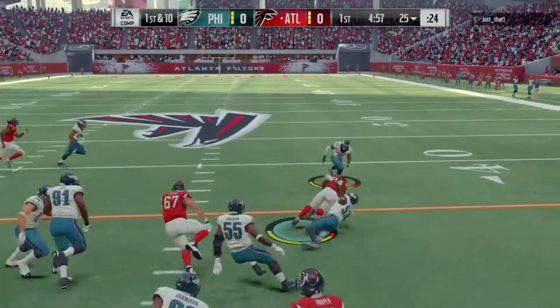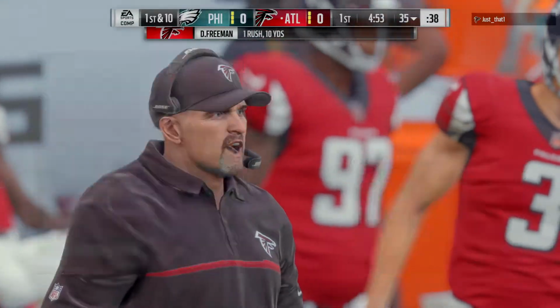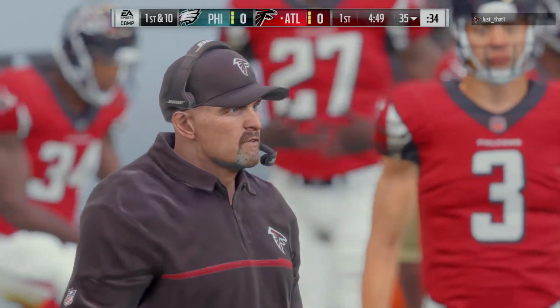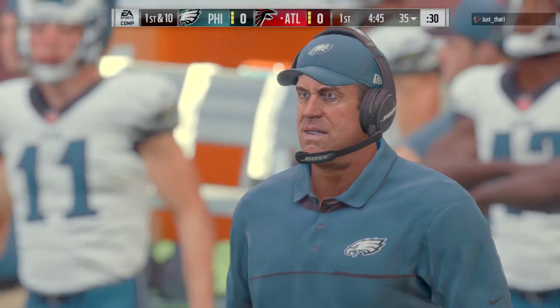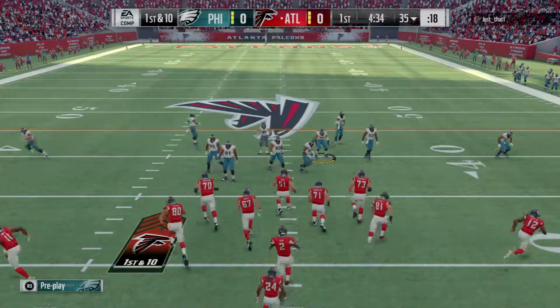They'll run for the first time with Devontae Freeman. And he's brought down, getting this one up to about the 35. It'll be a gain of 10 to start the drive out, and by a few inches, that'll be a first down. So it'll be first down here after the run.